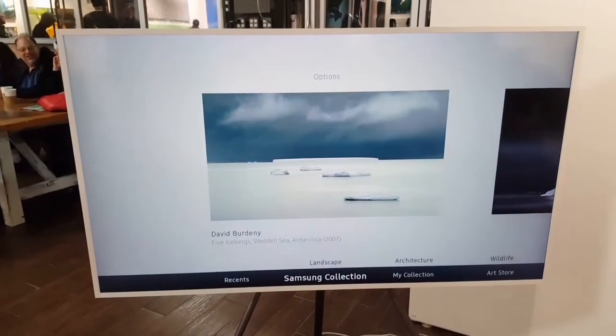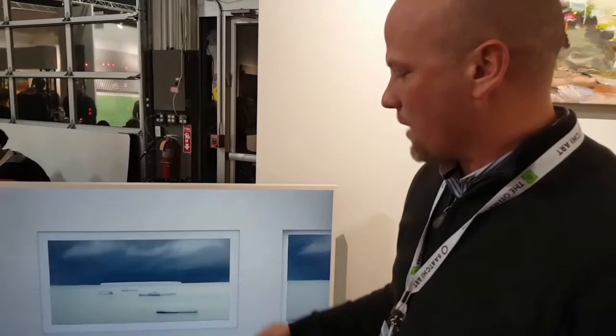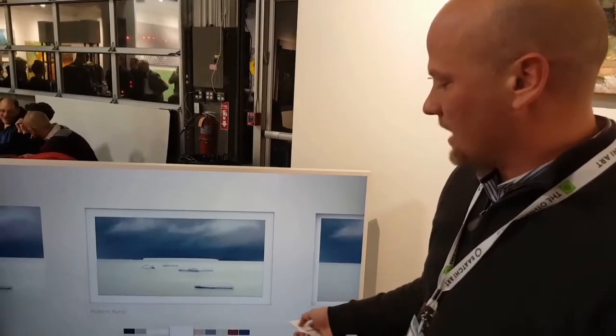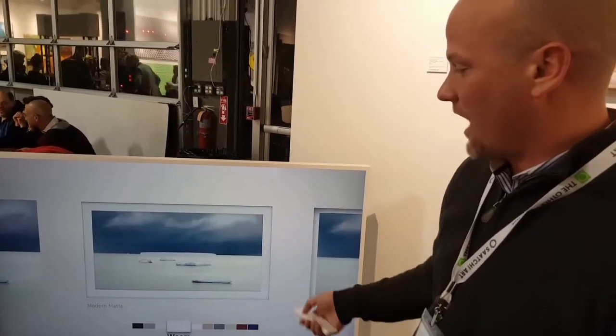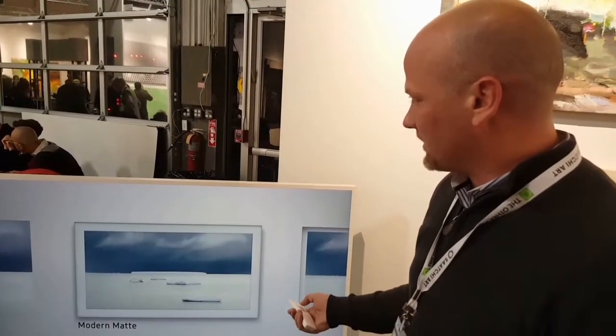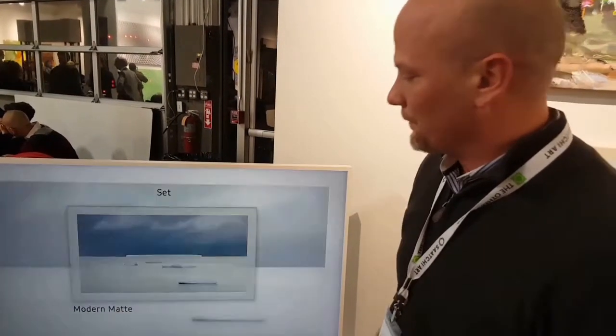Samsung has three different categories to choose from. We have the Samsung Collection, which is over 100 pieces of artwork, both regular type art, such as paintings and drawings, as well as digital art. Once you have the item that you want to showcase, you then have options to mat it. You can either go with no mat, a modern mat, or a shadow box mat. Once you have that matting, you can then change different colors to the one that you desire that either matches the photo or matches the room. Then you select it, you hit set, it's now set onto the frame.